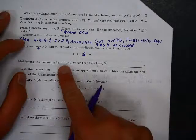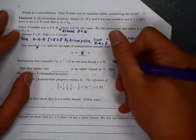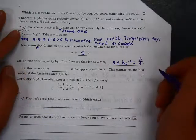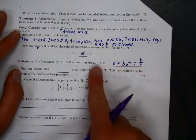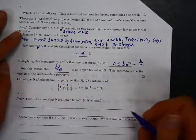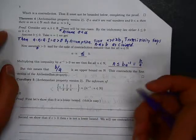We can multiply both sides by a inverse, which is positive. Multiplying an inequality by a positive number preserves the inequality. We see that for all n in N, n is less than or equal to b a inverse, or if you prefer, b over a. Those two mean the same thing. Aha! But we've just shown that for every natural number n, this is a thing that's bigger than n. So that means that b over a is an upper bound on the set of natural numbers. That contradicts the first version of the Archimedean property, which says that the natural numbers admit no upper bound. So there's the contradiction.